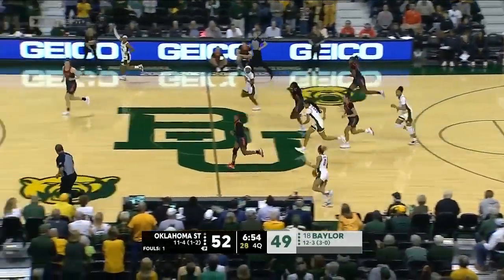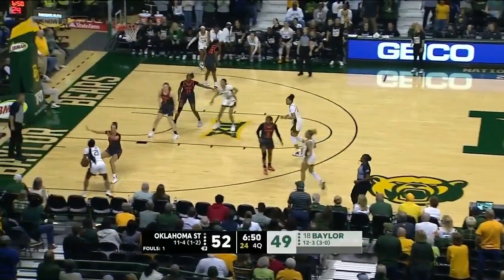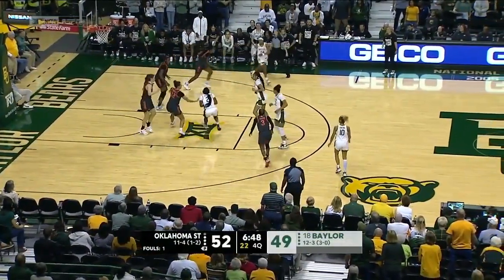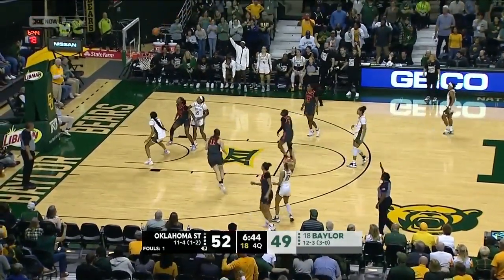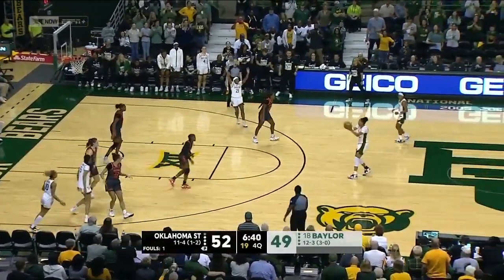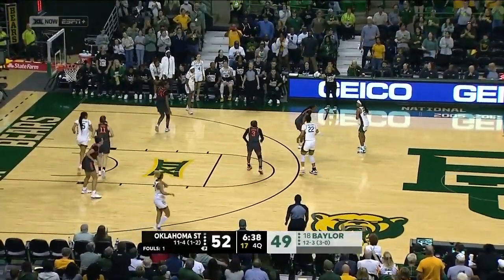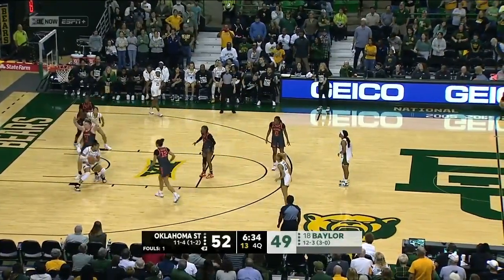Well, good quickness there with Little Paige Buggs getting the defensive rebound. Baylor can cut it to 1 or tie with a 3. Owens wants to lock it up. Little Paige Buggs battles. Second chance opportunity thanks to the freshman of the week.